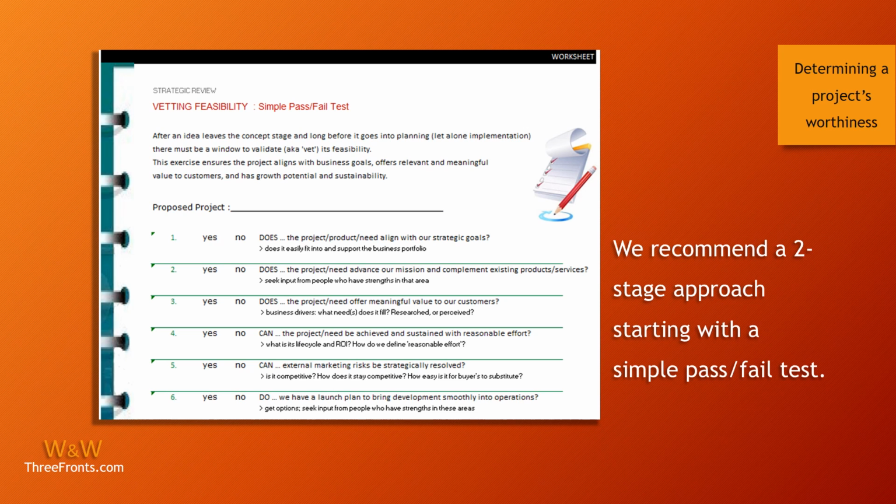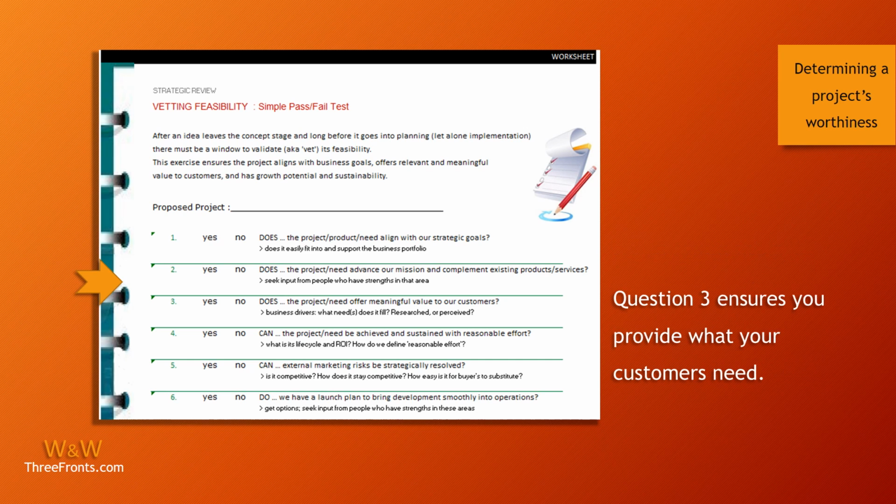How easy does this fit into what your business is already doing? Question number 2, does this project fit with your mission and complement your existing products? It's just asking again, is it something that complements what you already do, or are you going off into new landscape or a new market area? Just good things to think about.